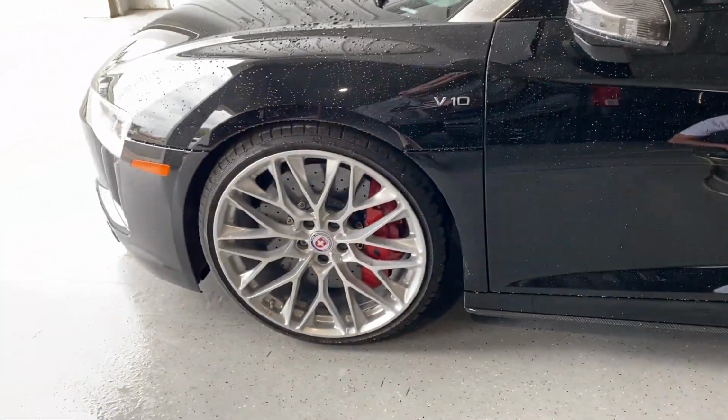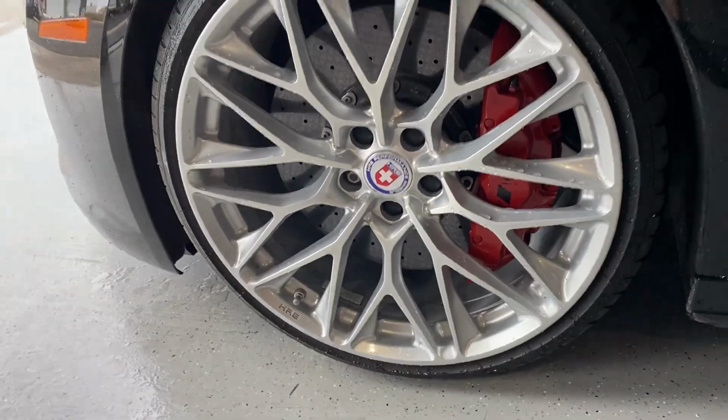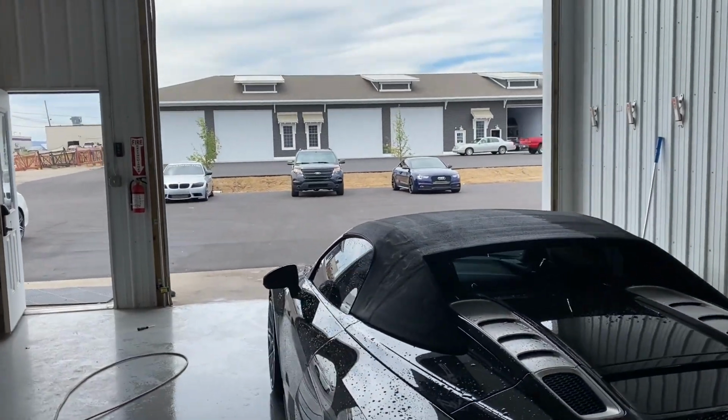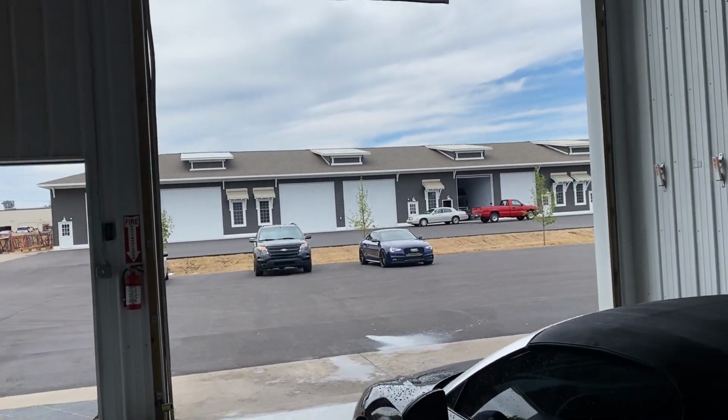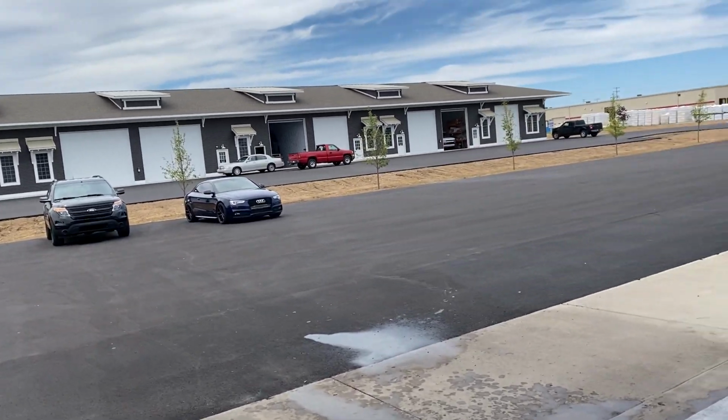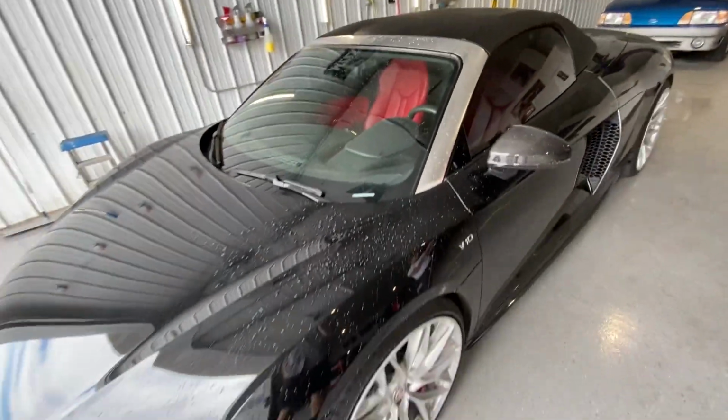I gotta look on HRE's website, see what these are, but 325s in the rear is thick. Holy moly. Drop top, absolutely gonna be taking that off today because it's gorgeous out. It's not scorching hot like it was yesterday. I think we saw 90 maybe, but this thing is gonna be fun.